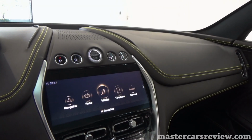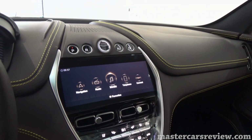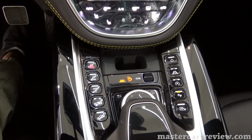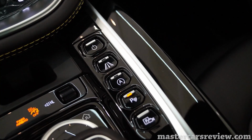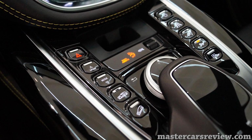I'd say I'm slightly underwhelmed with the onboard tech in the DBX, and it should be fixed soon with an update. There's a clever arrangement of controls in the center console, and I appreciate that you still get physical buttons instead of having most functions directed to the display. While a 360-degree surround camera is standard, as well as a 3-zone climate control, you pay extra for the park assist and touchpad.